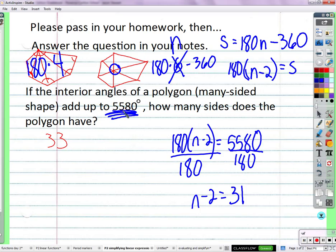So the triangle, okay, so we got some triangles. And then how do we get from triangles to 5,580 degrees? 180 times the number of triangles. Okay. How did we go from the number of sides to the number of triangles? I don't know. You subtract 2. Okay, so you take the number of sides, subtract 2, multiply by 180, and there we have 5,580. Right?